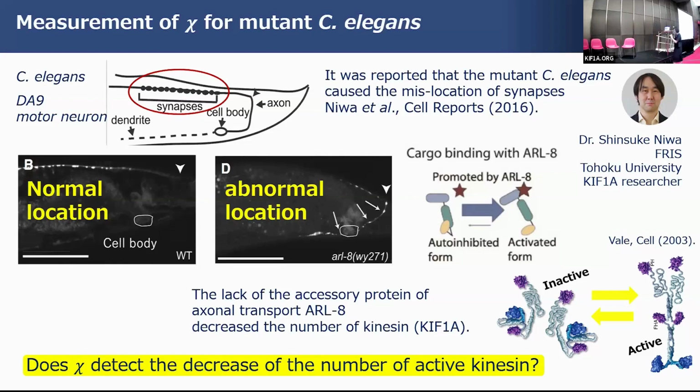In this mutant, there is a lack of an accessory axonal protein, so-called R8, which decreases the number of active KIF1A. Usually KIF1A takes an inactive form when it doesn't attach to a cargo, in order not to use too much energy. This R8 protein usually helps release the auto-inhibited form of KIF1A to the active form. So if there is no R8, the number of active kinesins decreases.